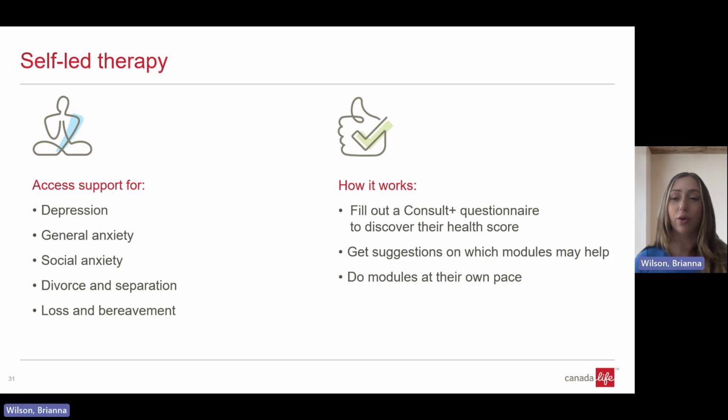So essentially, similar to the health questionnaire, you would go in and conduct a questionnaire on Consult Plus, and they'll give you a health score based on that questionnaire that you complete. From there, you will get suggestions on different modules that are specific to that health score and how you answered those questions. And there are different, again, modules and tools that you'll be asked to do. But one of the great things is that this is totally at your own pace. It is self-led, so you can go in there and access these resources, read through the modules whenever you have time or you feel like you need that additional support.